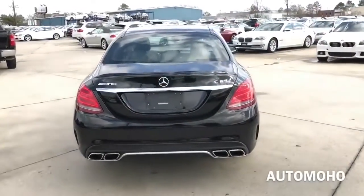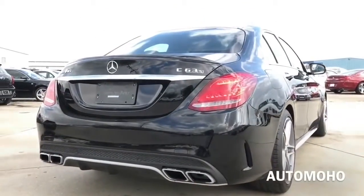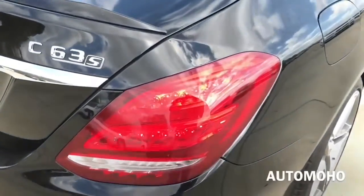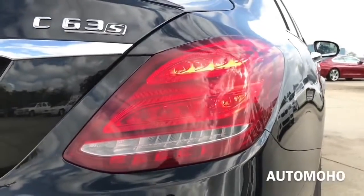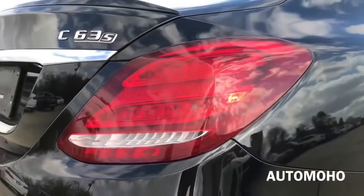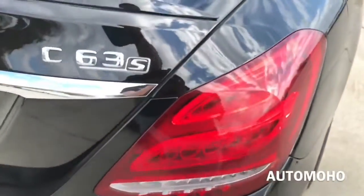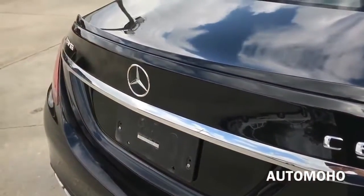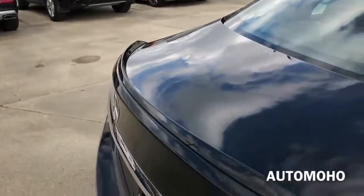Now looking at the back, you see the new distinctive LED tail lamps that are equally attention getting, with fast acting LED brake light, as well as LED turn signal light. LED tail light with fiber optic effect will catch as much attention as you fade away. And there you have the C63S badge on the trunk lid, as well as the rear deck spoiler. Looks very sporty.